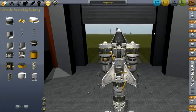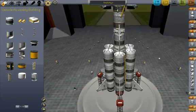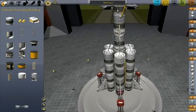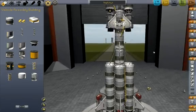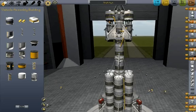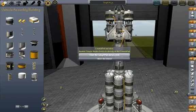Alright, let's get it going. If I do the launch exactly right, I should get into orbit with just these lower stages here, without having to use any of the nuclear stage. If I don't do it quite right, I probably have to use some of the nuclear stage. So let's save in case I made any changes. No, I didn't. And launch this bitch.